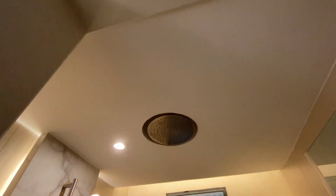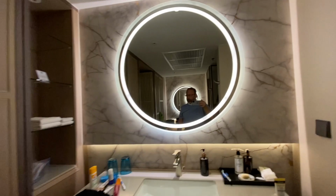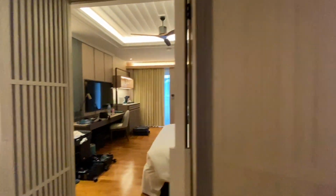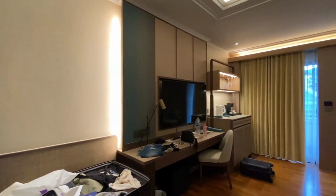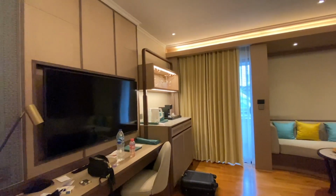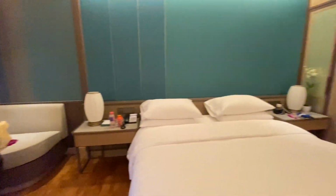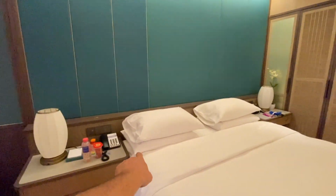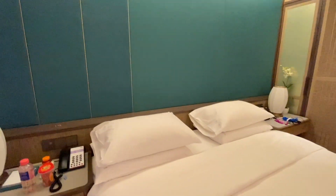Nice shower. My favorite part about this room is the shower right here. This really comes down a lot of rain with that rain shower. It's one of the better ones. And here is the room. A little messy, but nice workspace, desk here, little couch. Nice soft bed. They give you the good pillows here at the Holiday Inn. They give you the soft and a little firmer, and they're good pillows.